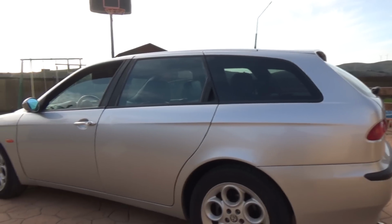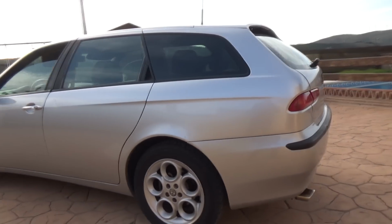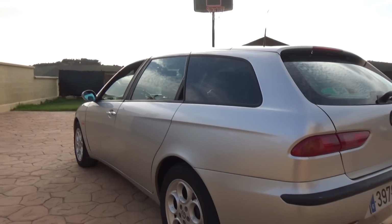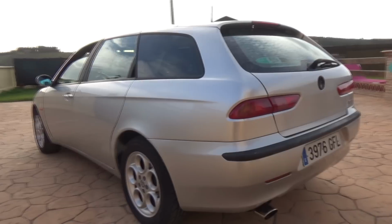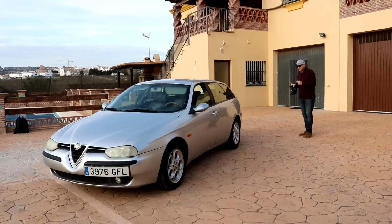Now, it's not really an estate. There's not that much space in the boot. It's a little bit deceiving. It looks like it should be quite spacious, but it's not, and I'll show you in a minute. But the design, it's all about the design. It wasn't about practicality, functionality. It was completely about, it's got to look good. And so they called it a lifestyle estate instead of an estate car. It was a lifestyle estate.